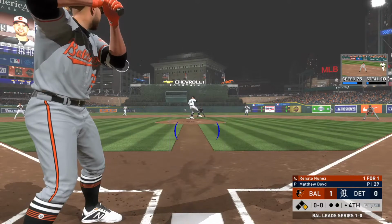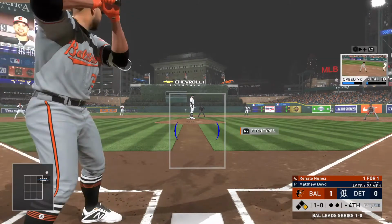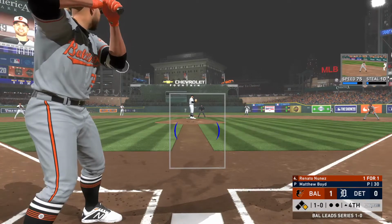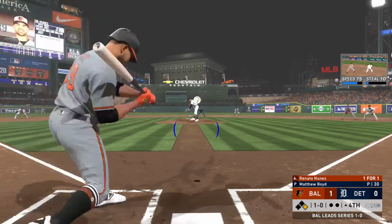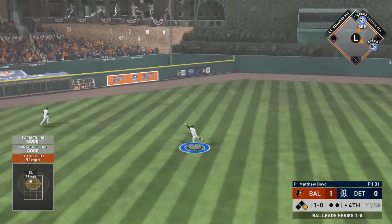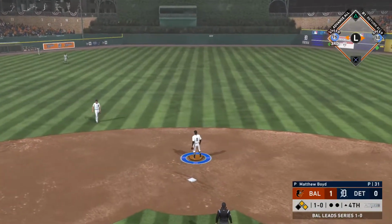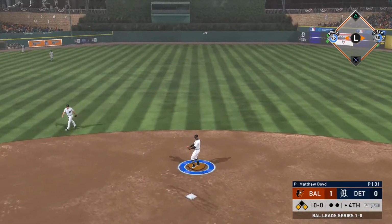Now batting, at the plate, Renato Nunez, as he will look at a first pitch fastball for ball 1. Perhaps he can drive another one out of the park, just like he did back in the second. Swing and a liner toward the gap in left center. And that falls in for a solid base hit, his second of the night. And now they'll have runners at the corners to start off the inning.